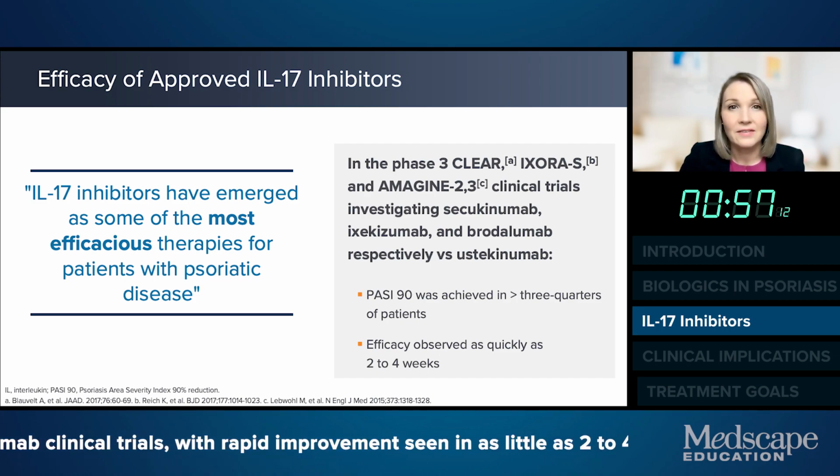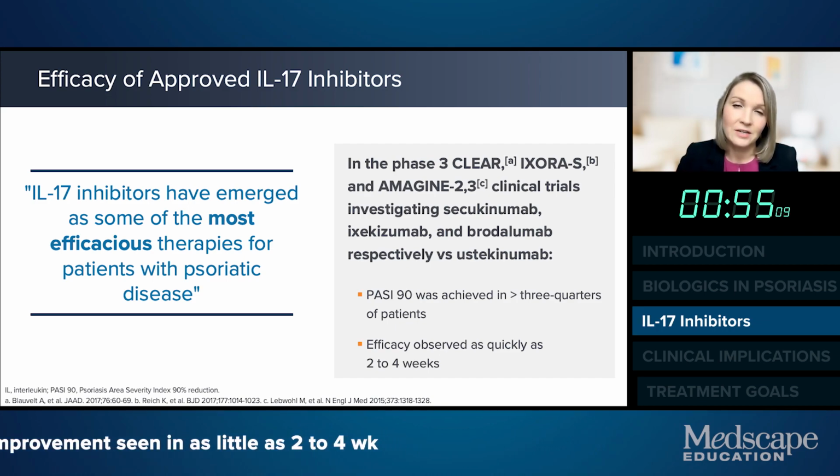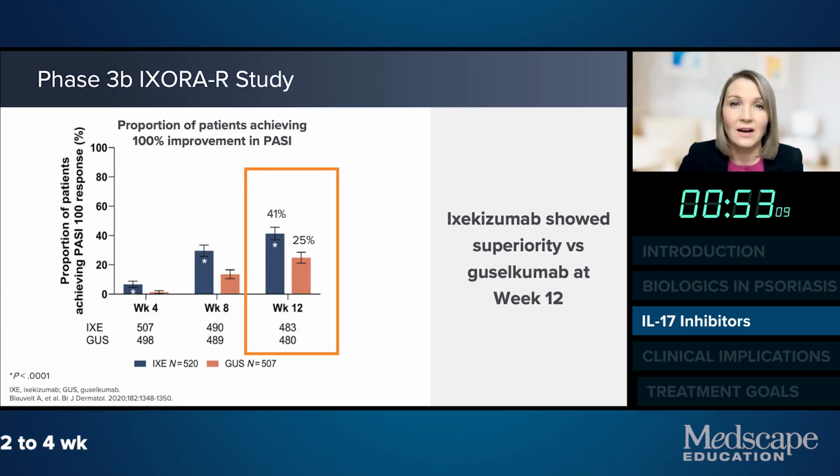Superiority of ixekizumab has also been demonstrated over guselkumab in the IXORA-R study at 12 weeks for PASI 100. And I think it's great to see increasing numbers of active comparator trials between these top-line, highly efficacious agents. As mentioned, beyond the trunk and limbs, primary endpoint trials for IL-17 inhibitors in the scalp, the nail, palmoplantar, and genital psoriasis have also shown sustained high efficacy.